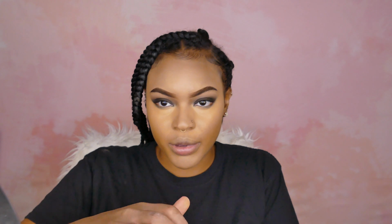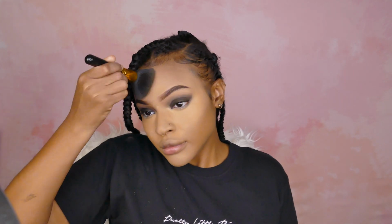And I'm going to set this immediately so that it will not crease. And I'm gonna use my Hourglass Veil powder. Of course, what else would I use? Then I'm going to brush off the excess powder with a fluffy brush. Now I feel like we might be finally getting somewhere.